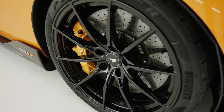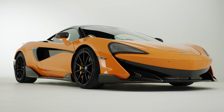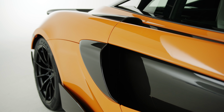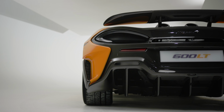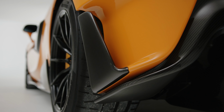Overall, 23% of parts have been replaced by lighter and stronger alternatives. All those little touches add up to 100 kilos of weight saving, which is a fair amount. But the biggest change design-wise for me is around the rear. A lot of people felt that the 570 GT had a more attractive rear design than the 570S, and this car feels like it has way more in common with that.